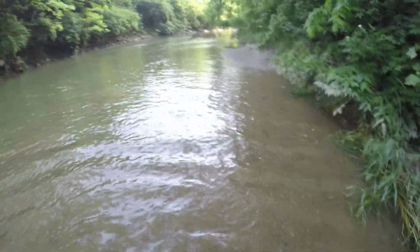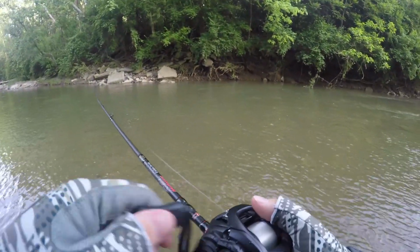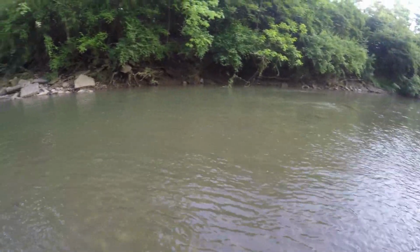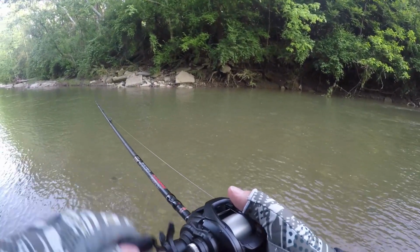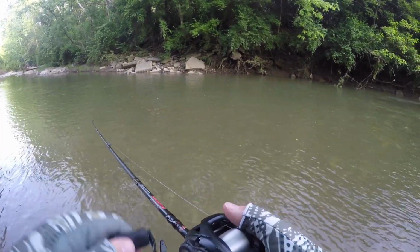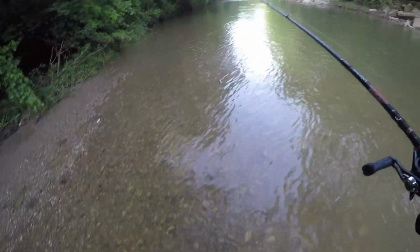I tried so hard to scare him into the shallows. Oh, probably 17, 18 inches. Just lost a freaking creek giant on the crankbait. As soon as he came up out of the water, I saw one hook barely in. Oh well. You'll have that on these big jobs.